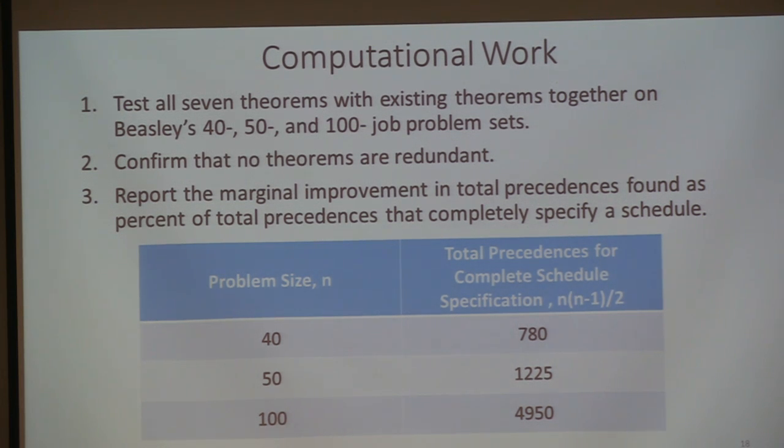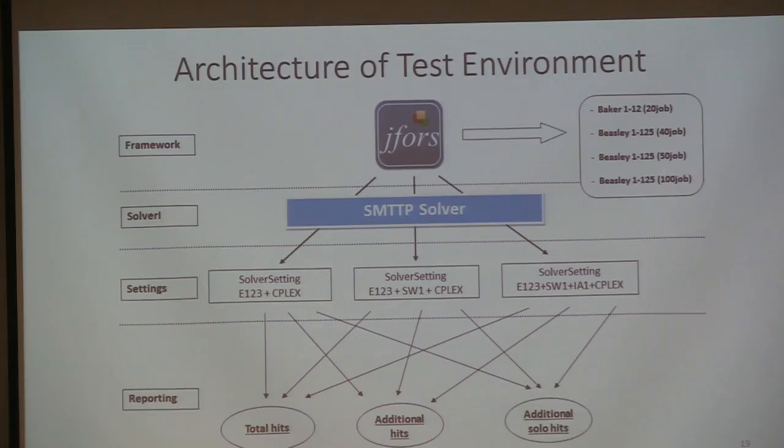Our second thing we did is we wanted to make sure we confirmed that none of these theorems are redundant. Maybe one theorem would always give the same answer as another, or maybe redundant with an existing theorem that was already proven in the literature. So, our objective then was to report on the marginal improvement in the total precedencies found to schedule. So here's just an idea real quick. The 40 job problems will have 780 possible precedencies to discover. A 100 job problem will have exactly 4,950 precedencies to discover. Okay, so question is, how did our theorems work out?